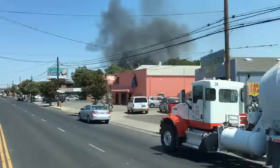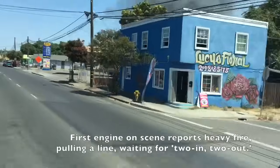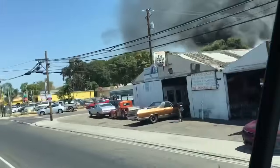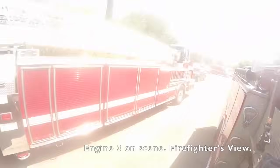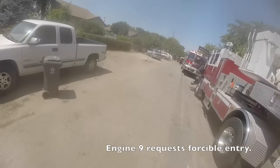Control 2, engine 9 is on scene. Single-story house, heavy fire showing. We'll be pulling a line. We're going to need help with water and get a second line. We're waiting for 2 and 2 out. 10 for engine 9. First 2 truck, we're going to need help with forcible entry.